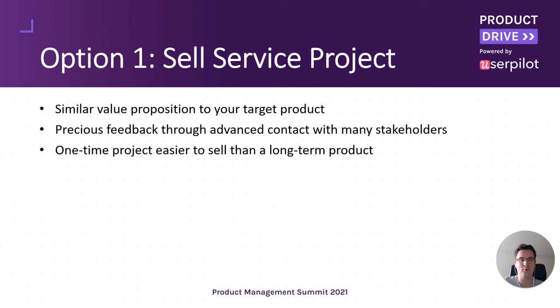And option one for hacking that is to sell a service project. In my experience, it worked. Of course, it's not a silver bullet, but it worked, and it worked for many companies that I was able to observe on the market. So what are the key things there? First, it's a similar value proposition to your target product. You're selling a solution to some problem or to achieve some project, and it needs to target gathering really precious feedback.